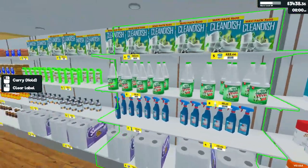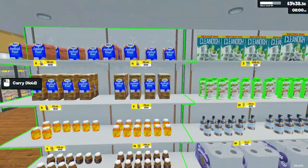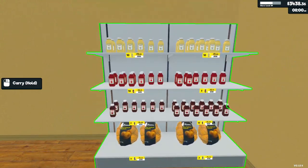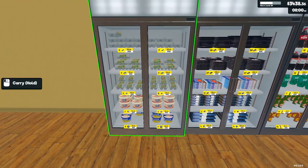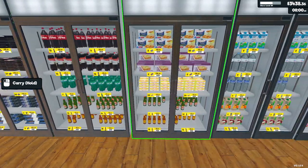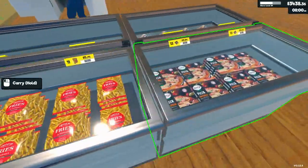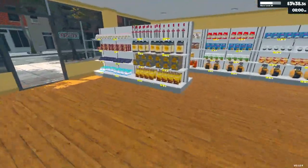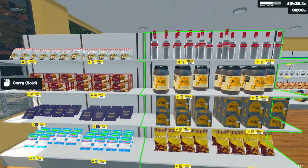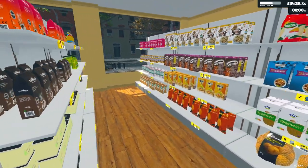Flour. How are we doing for that? We're good. Yeah, I think all of the shelves are still pretty full. Enough to get through at least one day. Let's see over here. Looking good. That's looking good too.